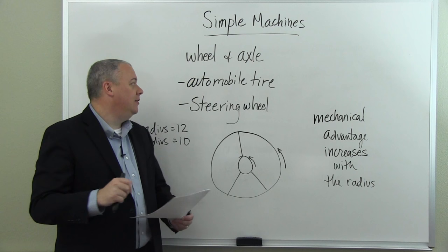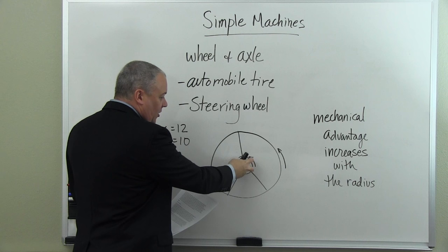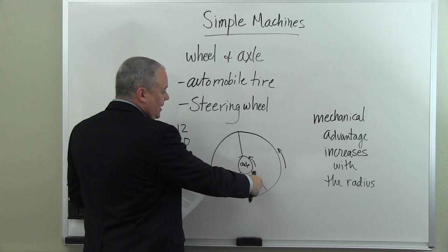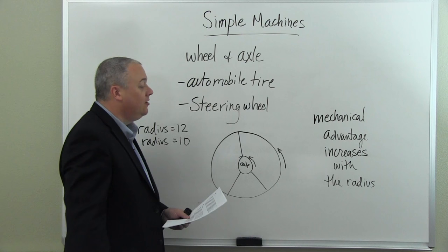So I've got a picture here. This is the central axle here. This is the outer wheel of the steering wheel, if you will. If we had to grab the central column and turn it, it would be almost impossible for us to get enough force. But you move the wheel out, attach it to the axle, and you apply force out here, and it becomes much easier to turn here. So force here translates here to greater force. So the mechanical advantage increases with the radius.